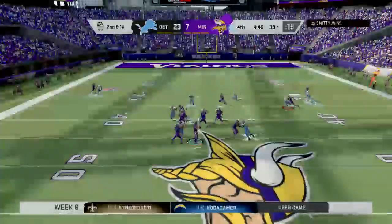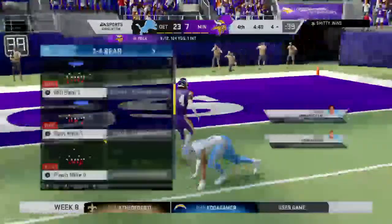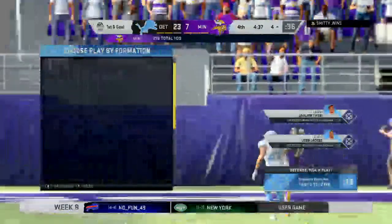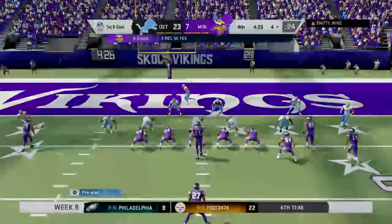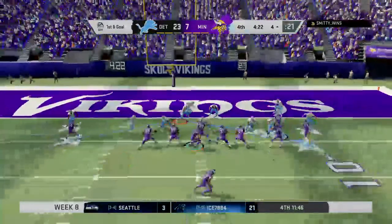Second and 14. Going for the deep ball. Got a man, it's caught inside the 10. And they do get him down, but not before he's able to slip it inside the 5-yard line. It's a gain of 35. 1st and goal, and they got to be thinking a chance to get right back into this football game.